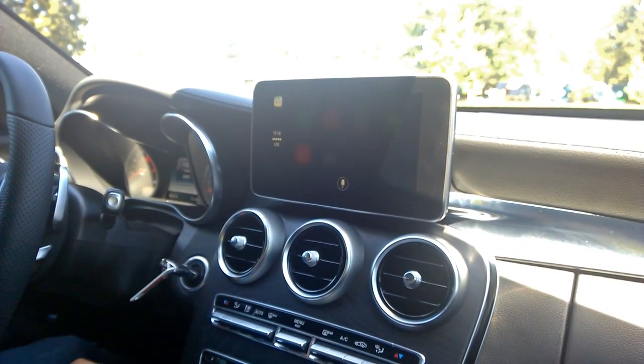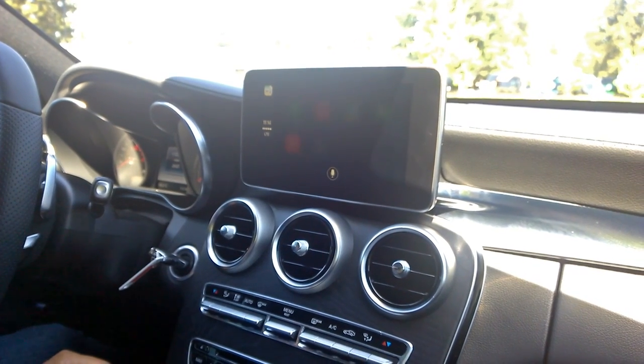It should be nice in San Francisco today, up to 61 degrees Fahrenheit.